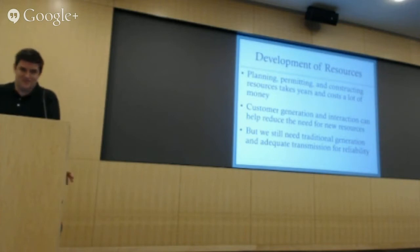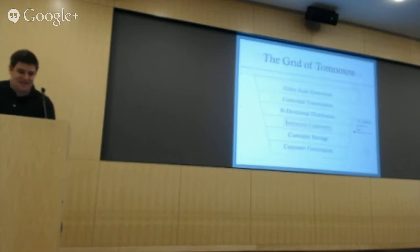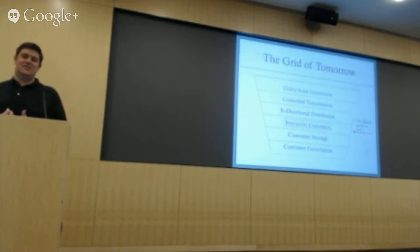We're going to go over how the new resources will help. But it bears repeating that we still need the traditional stuff, and we still have to have adequate reliability, but we also have a long lead time on some of this stuff. So there are some solutions here with interactive customers. I'm sure you guys have heard about the Flex Alerts program and stuff like that, where there's a public appeal for reducing demand.